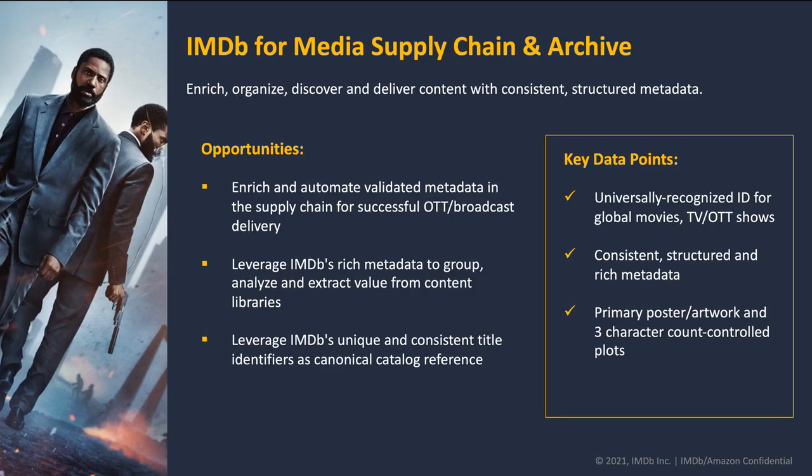Media supply chain, which we're going to dive into deeper in just a little bit. But customers are really looking for an authoritative source of data to go in and enrich their catalog. So one of the problems that we're trying to solve for here is we found that people's catalogs are disorganized. There are gaps in there. They want to enrich it further to produce better experiences for their customers. And you can do that with IMDb data.